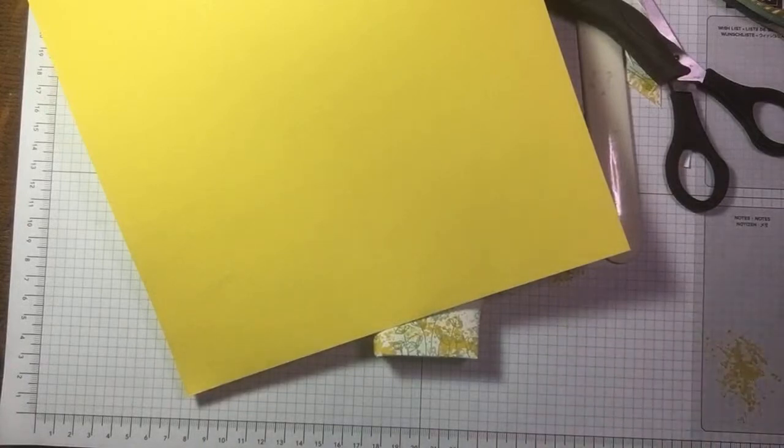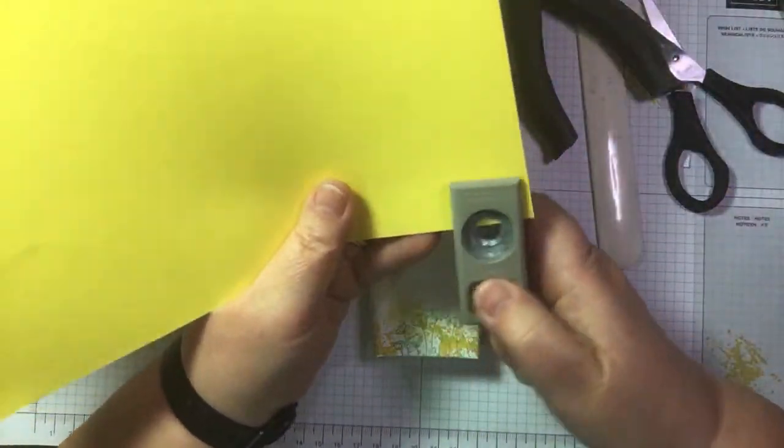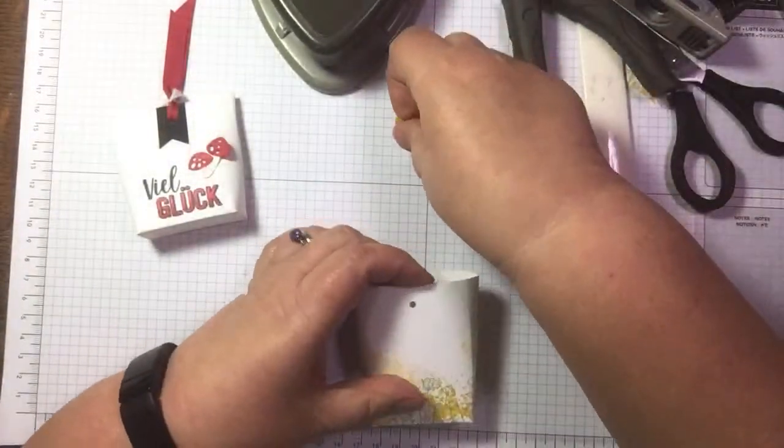Oh, where's my wee one? Where's my wee punch? That one's retired as well. I'm full of retired punches today, haven't I? Where's my little circle punch? There it is. My wee half inch circle. I used this punch on Ruth's bag. There we go. I just did it on the one side.